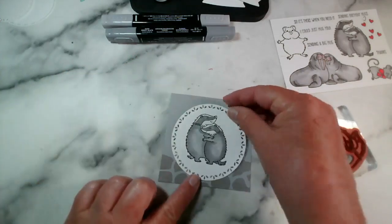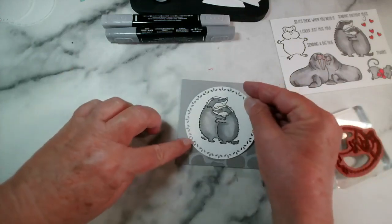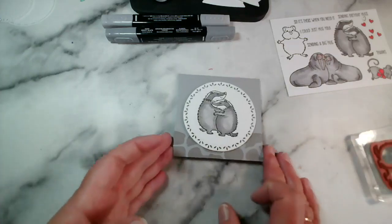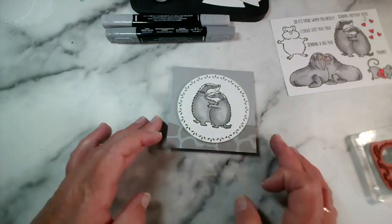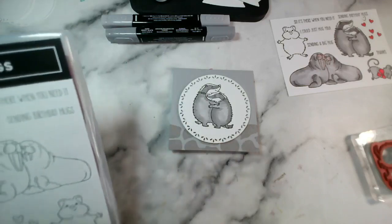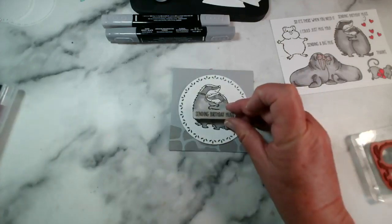So my plan was to put that on there. Now I could put this background all the way across rather than just at the bottom. I'm not quite sure. Let me know what you think. I'm quite happy with it like that, but if you think we should have it all the way over, I can do that. And then I'm just going to stamp a sentiment to go across, probably across the middle maybe. So sending a big hug, oh, sending birthday hugs. That would definitely do, wouldn't it? Perfect.